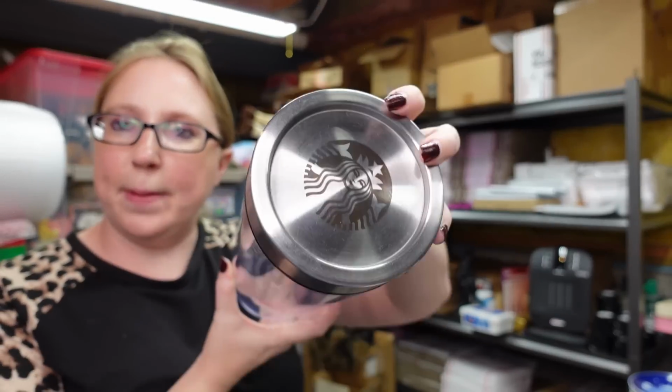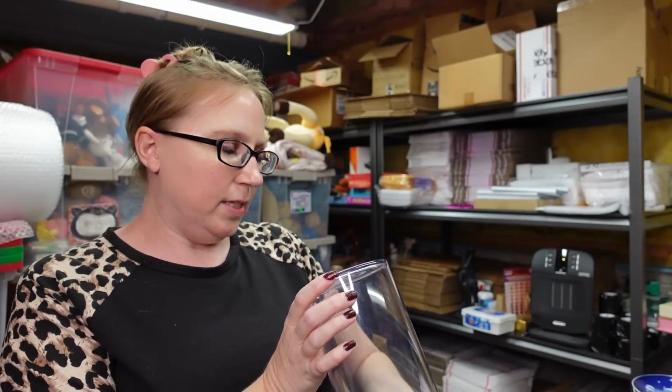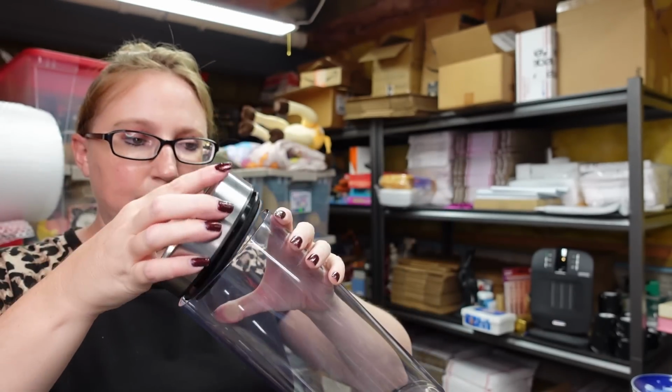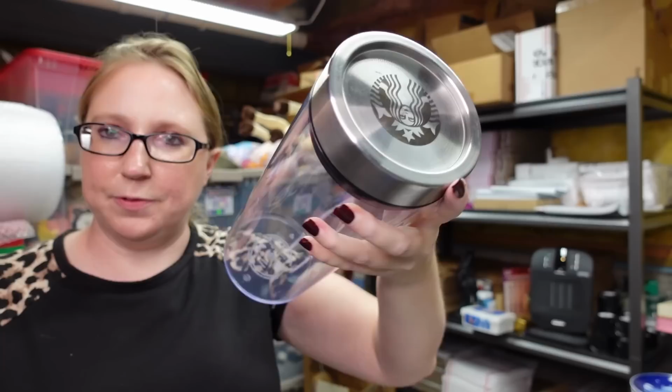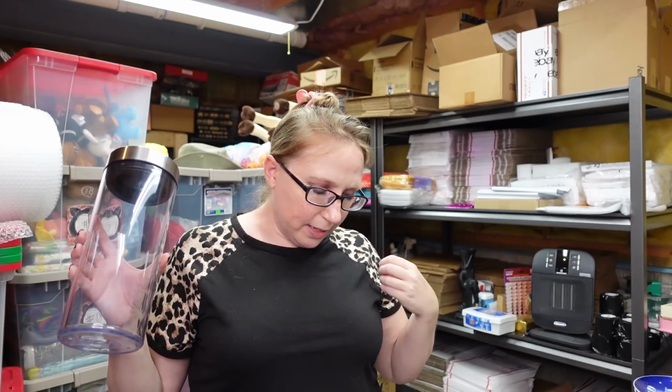I got this canister here. This is a Starbucks canister. So it's clear. Does it say how much it holds? It's from 2010. Doesn't say how much it holds. It's a pretty big one with an airtight seal on there, so you could use this for coffee or whatever you want to put in it, really. I got this at a yard sale. I paid $1 for it, and I listed it as a buy it now for $22.99.